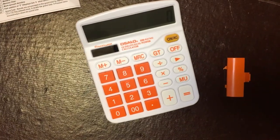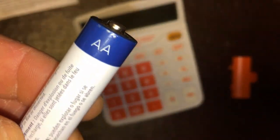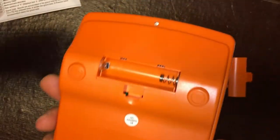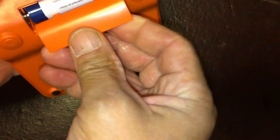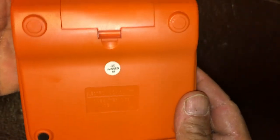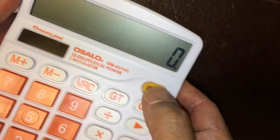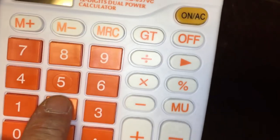OFFIDIX 837 OFFIDIX office desk calculator 12-digit large LCD display calculator, office desktop calculator, dual power electronic calculator, orange. Product description, color orange. Features, solar energy: 1. American opto-electronic technology, high photoelectric conversion efficiency, long serving life, able to provide adequate electrical energy, more environmentally friendly.